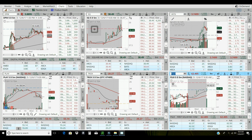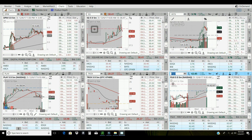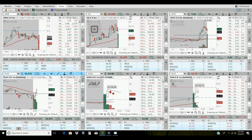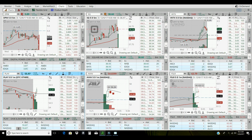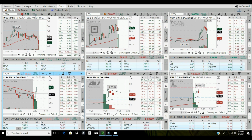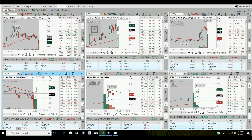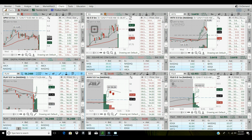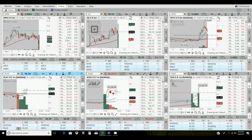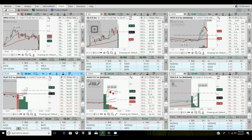Also PLAY. If it can break back above, what's this, 55.43, which is a 50% retracement, and look to take a position in that. Grab a small piece of this play and put my stop at that 50% fib retracement. Long PLAY at 56.14. Long some SQ, 39.09.